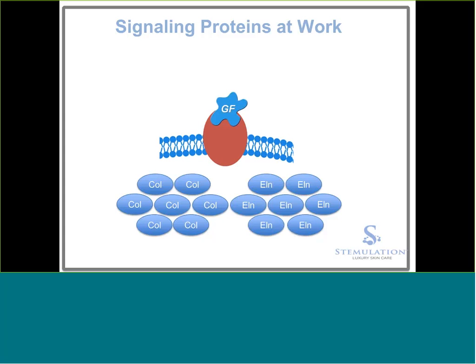Simple as this looks, this is how it works. And the more of these proteins that you have available to the skin, delivered in a way that is bioavailable to the skin, which would be, of course, in the human-derived proteins, you'll get more of this type of activity, and consequently we get more collagen and elastin, which means we get firmer, tighter, more elastic skin.